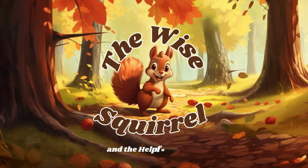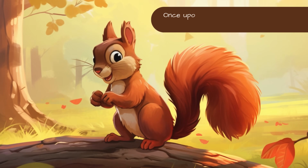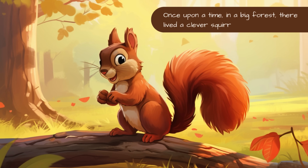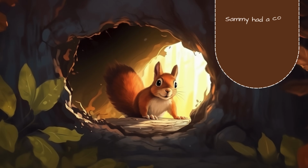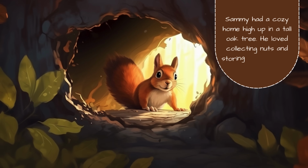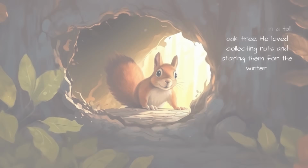The Wise Squirrel and the Helpful Friends. Once upon a time, in a big forest, there lived a clever squirrel named Sammy. Sammy had a cozy home high up in a tall oak tree. He loved collecting nuts and storing them for the winter.